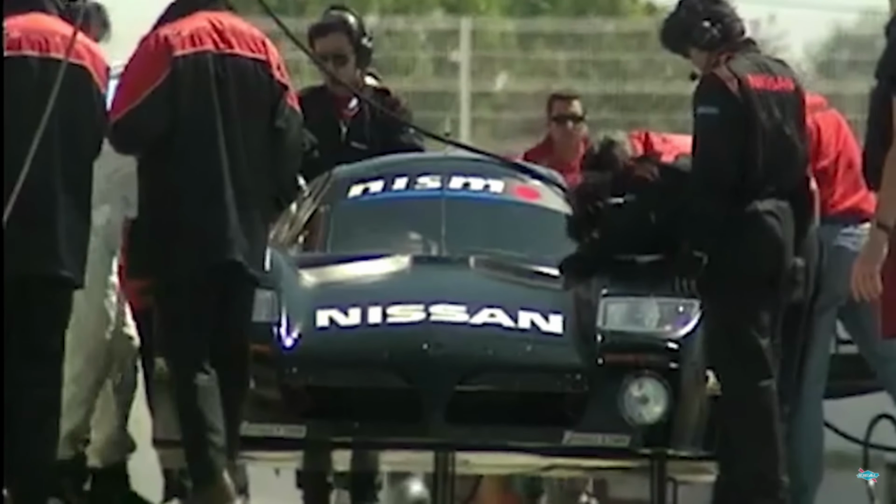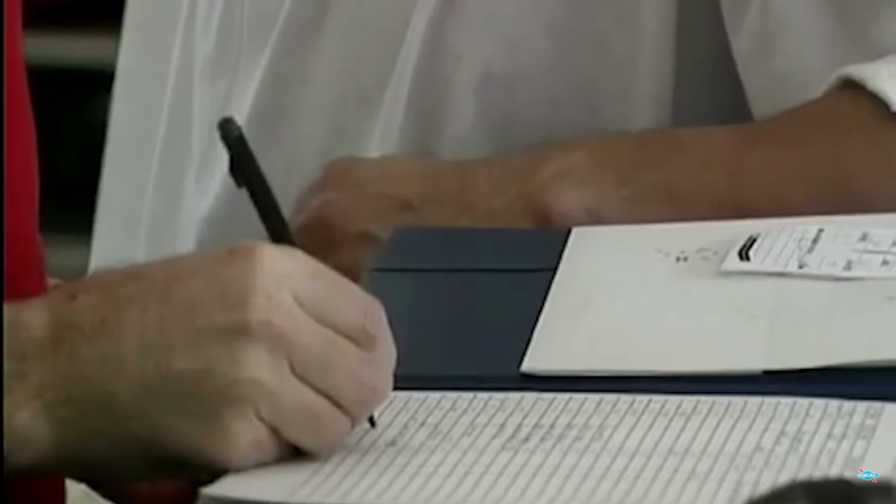Now, in 1997, Nissan was finally prepared to take this sucker out on the track and see what it had. But unfortunately, they failed the initial inspection. Why, you may ask? There was not enough airtight luggage space in the back of the car. So what did they have to do? Well, they had to modify it.